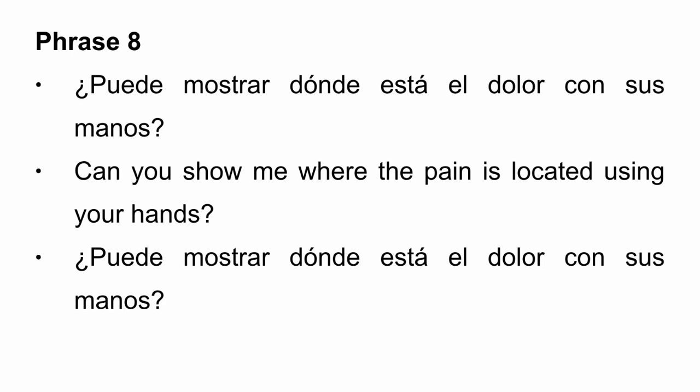Now phrase 8. ¿Puede mostrar dónde está el dolor con sus manos? Can you show me where the pain is located using your hands?